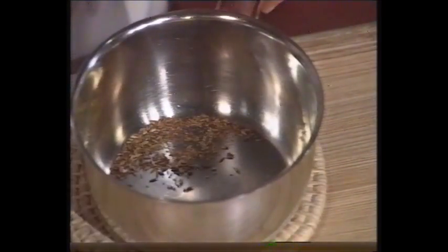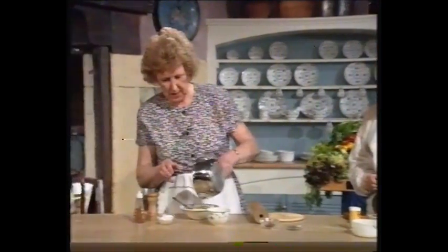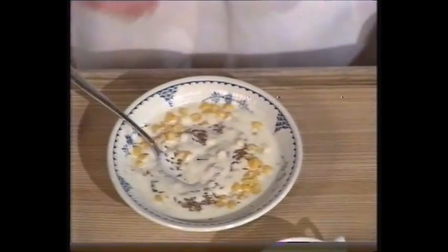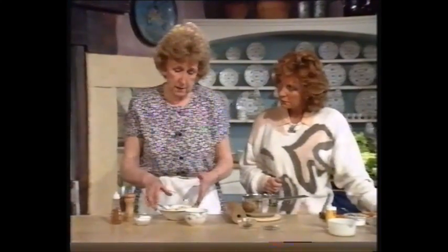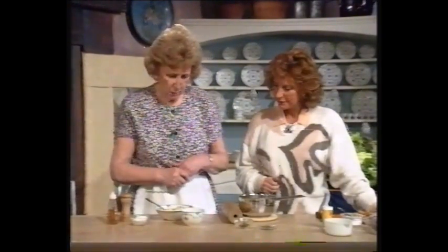So once that's done, you sprinkle it over the top of the raita, stir it in and let it sit for about an hour, and that flavour will percolate all the way through and give you that really special thing that I was telling you about. So that's corn raita. Well, thank you, Claire.